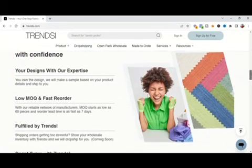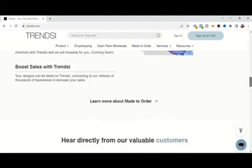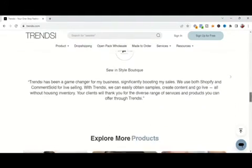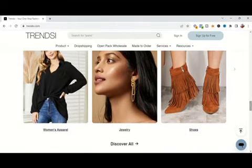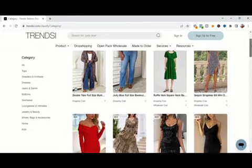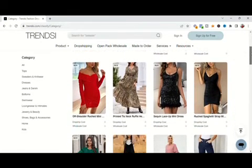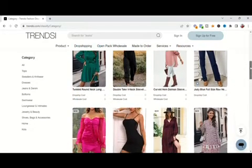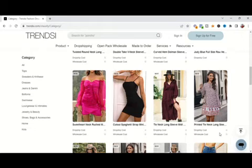Pretty easy. Trendsi is a vendor I would recommend. That's why I'm screen recording them. They even have live reviews of people showing the clothes off. They have different items as well: fashion, accessories, clothes, jewelry, workout clothes. They have all that stuff. They even have kid clothes if you want to start a toddler boutique or a kid boutique.